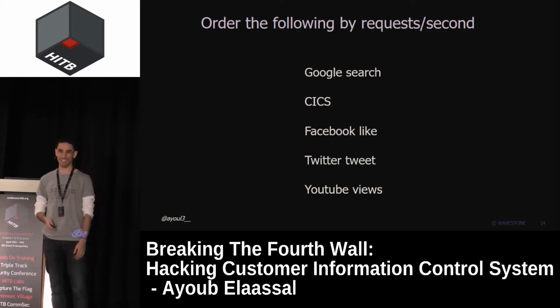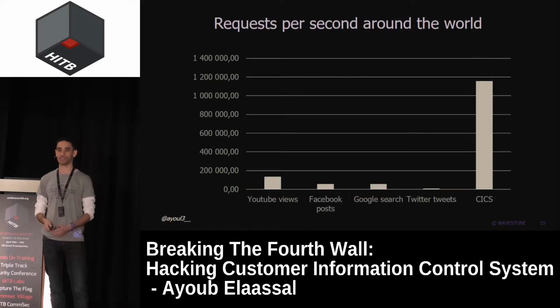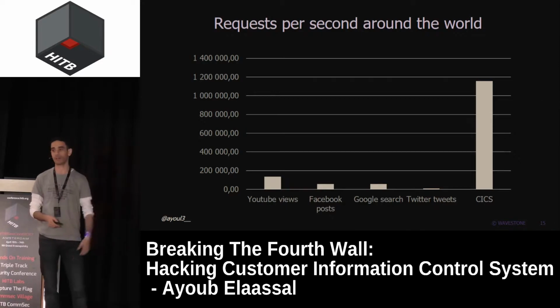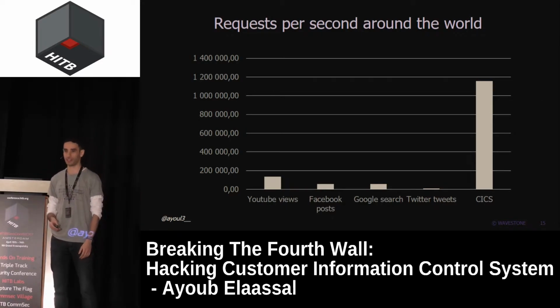Oh, that's very generous of you. Well, actually, there are 68,000 Google search requests per second in the world. A little bit under 200,000 YouTube views per second in the world, but there are 1,200,000 requests going through CICS per second in the world.